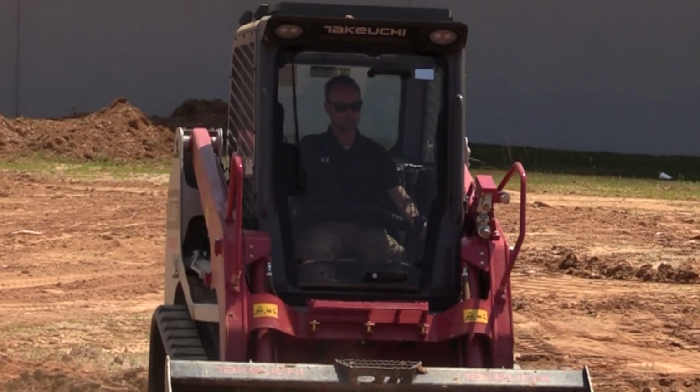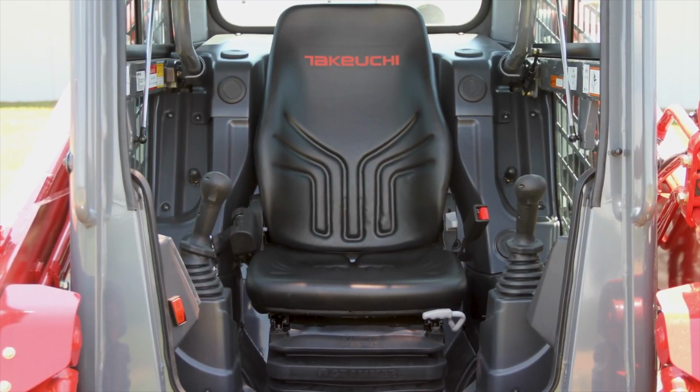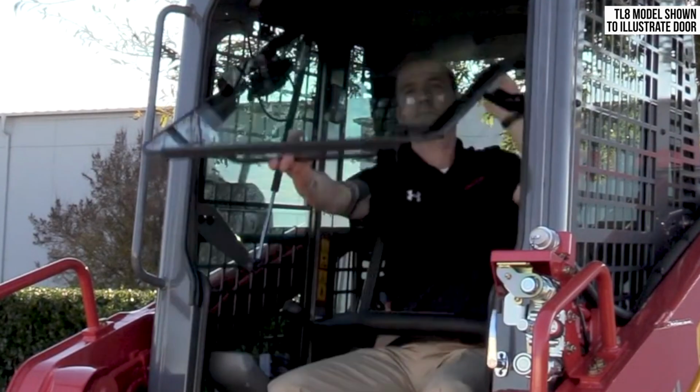Speaking of that pressurized cab, as we've pointed out, it is an available option, and it comes equipped with a roll-up door, air conditioning, heating, defrost, and a front wiper. You'll also find an AM/FM radio with Bluetooth for connecting your phone.